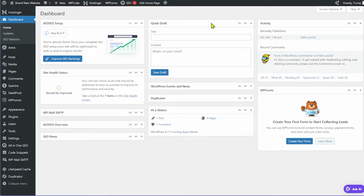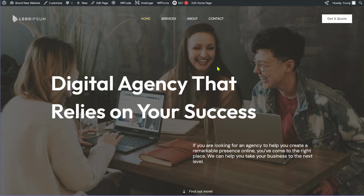Now there are a few different ways to reach the customizer. We can use the options here or menus here, or if you have the home page or any page of your website open, you'll see this black menu bar here. This only shows for administrators, so end users don't see it. You have an option for customize. This also takes you to the customizer, but let me show you both ways.